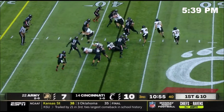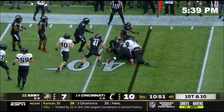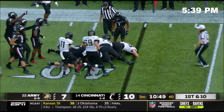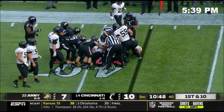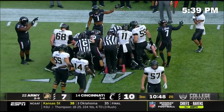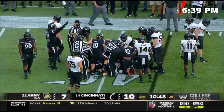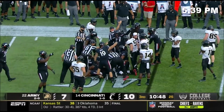Right there for the first down. They run it into the boundary. Christian Anderson. Ball came loose. He put it on the ground. Let's see who has it. Still no call. They're still wrestling for it. And it's Cincinnati football.